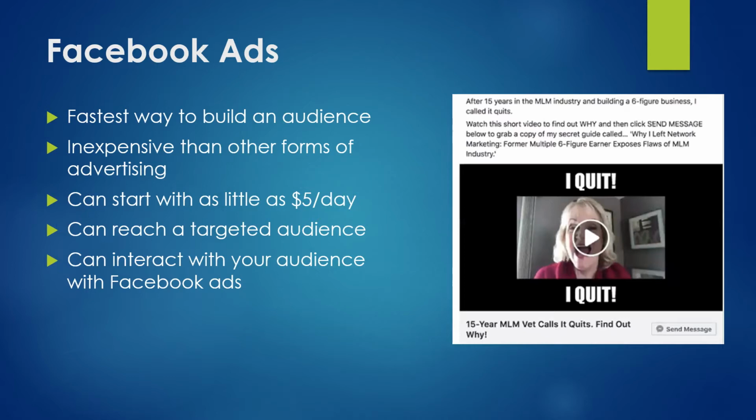Now, Facebook ads are not expensive. It's the most inexpensive form of advertising, where you can start with as little as $5 a day, and you can really reach a targeted audience of people who would actually click on your ad. And you can interact with your audience with your Facebook ads, because you can literally create engagement ad posts where people will interact with your ad. And the more people that interact with your ad, the higher your reach, the greater the exposure, and you're going to wind up spending less on the ad itself.